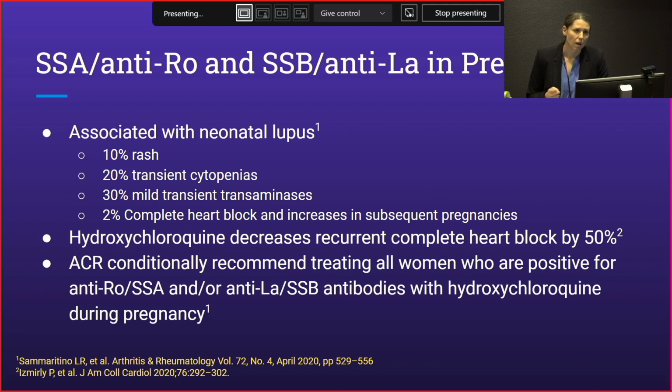So if a woman has had a previous child with a heart block, then her risk dramatically increases with subsequent pregnancies. However, there was an exciting study that came out not that long ago that showed that hydroxychloroquine was extremely effective at preventing recurrent complete heart block, and it decreased that rate by 50%.